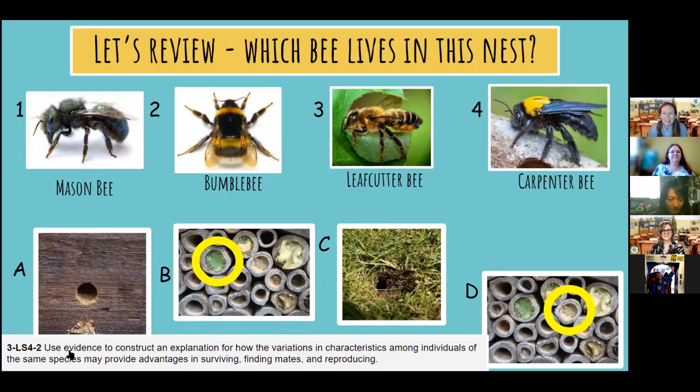Space B, pay careful attention. B and D are pictures taken from the same native bee house, but pay careful attention to what is capping those tubular spaces. The color gives it away, especially. But in space B, who would live in that tubular space stuffed with that green material? Okay, so again, you can chat. Yep. Number 3, our leafcutter bee. She has worked very hard to trim those leaves, roll them up, and stuff them safely. You obviously have your listening antennas on tonight or this afternoon. Sorry, time difference.